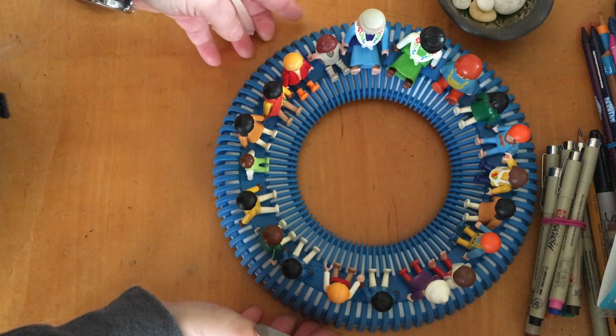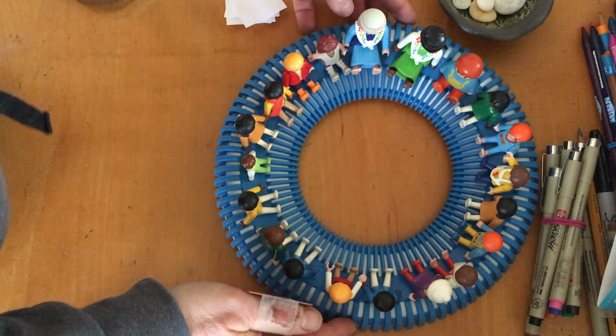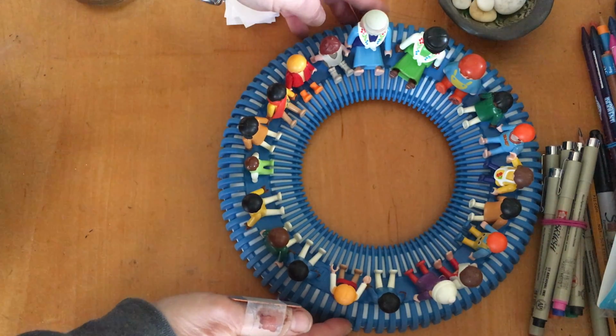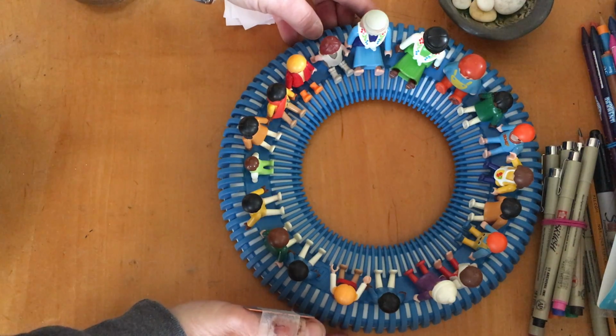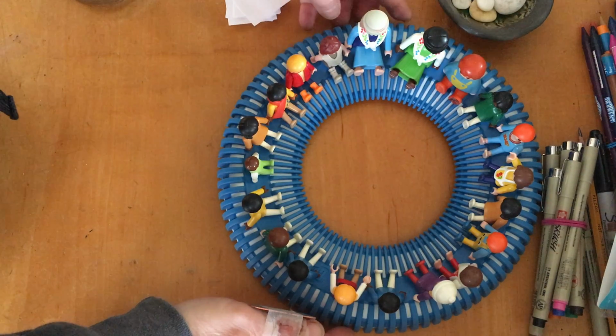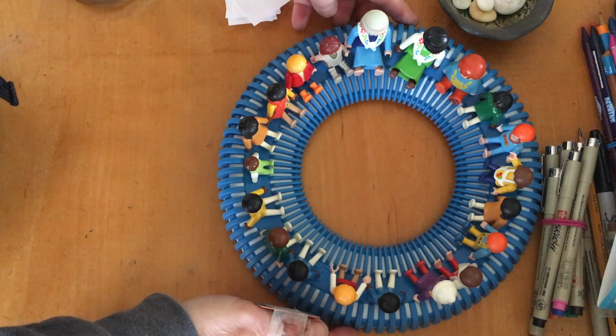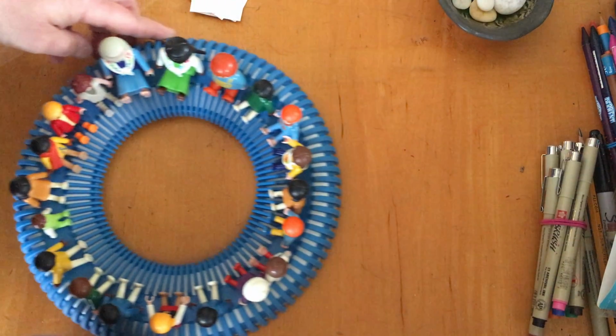Circle time. Circle is really a circle here instead of a rectangle like it is at school. But today we're going to talk about numbers, specifically keeping track of how many of things we have. I'm going to scoot our circle out so we can do some playing with numbers.